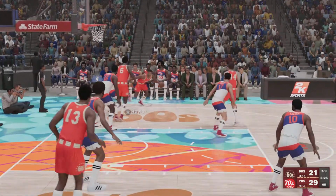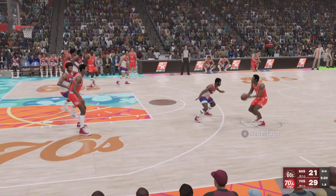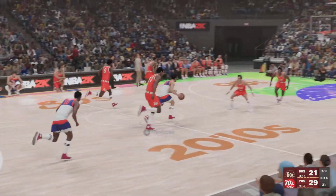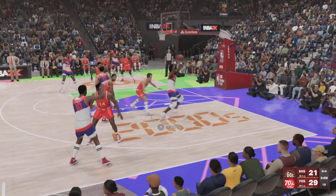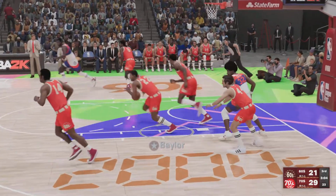Pass to Baylor. Here's Robertson. Will it go? Lanier with the rebound. You wonder if they could push this lead to double digits. Ooh, but the way they're playing, there's no reason to think they can't. Shot from 12. No good on the shot.